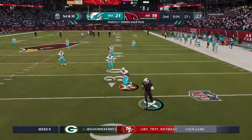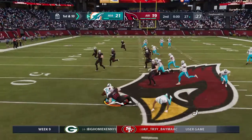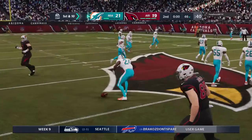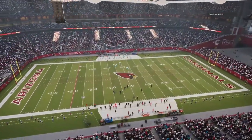And this is going to be intercepted. It's the Pro Bowler Byron Jones. And he will be brought down as time has now run out on this first half of action. So we have reached halftime here in a tight 2-point contest.